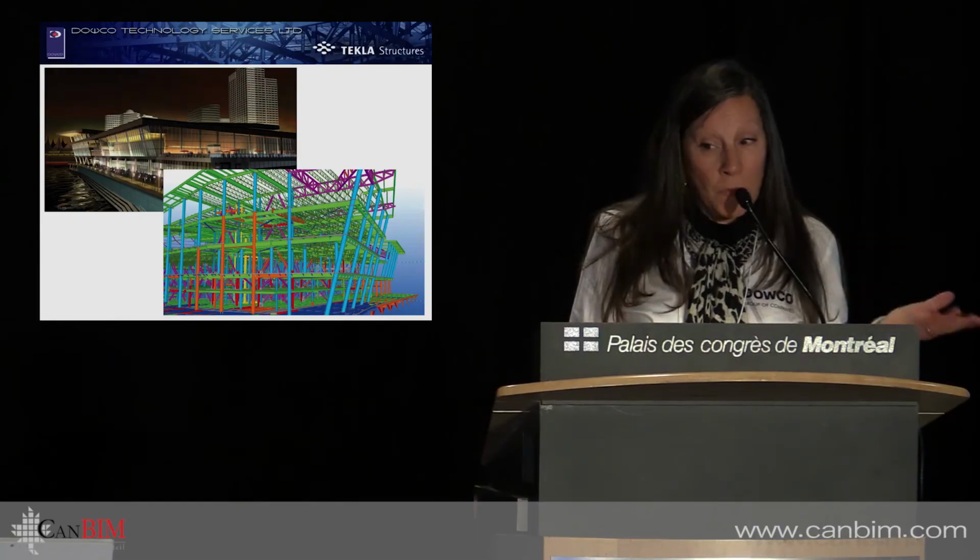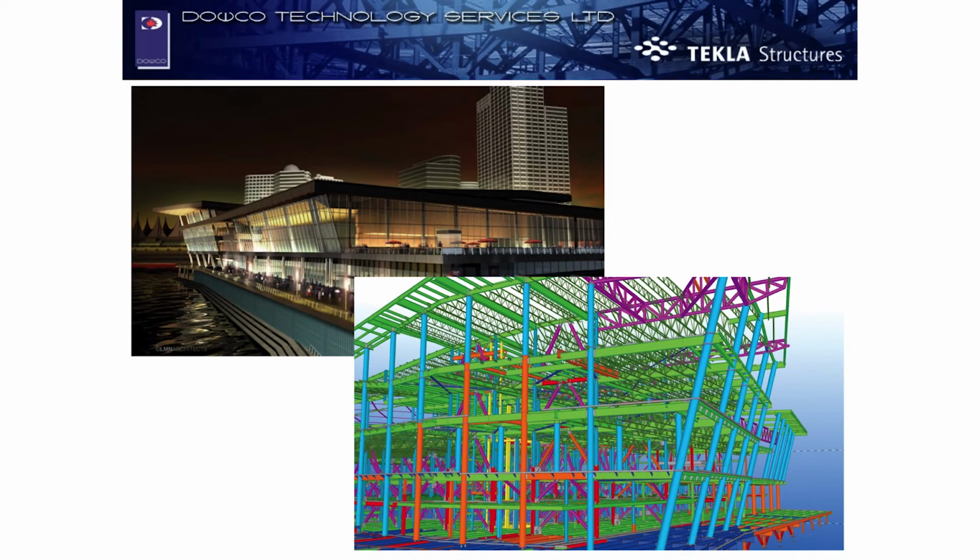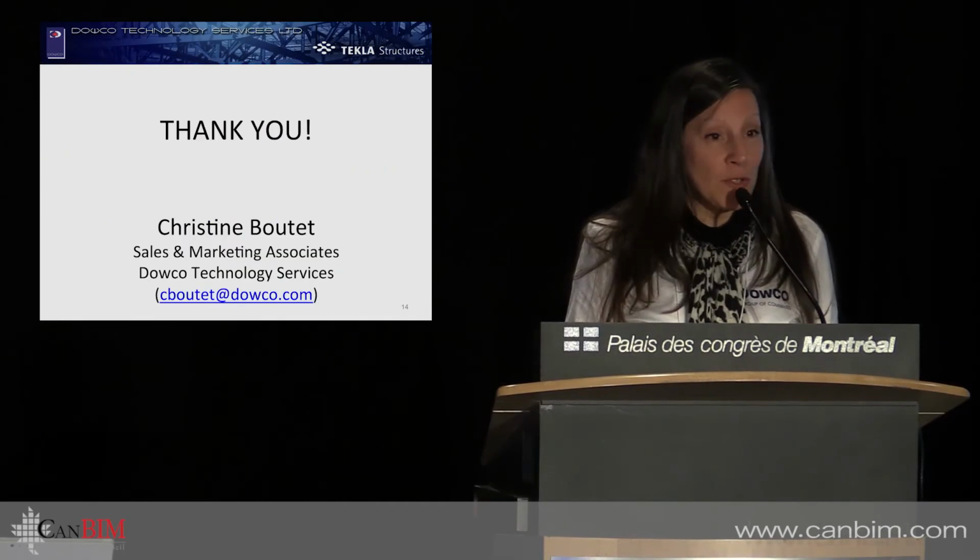And that's my last slide, which shows two pictures. I don't know which one you like better, but one is Bell and the other was Util. So maybe you like both.